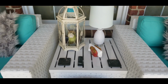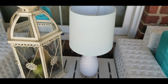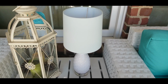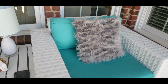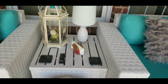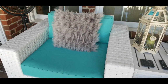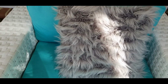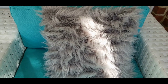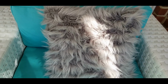This teal lamp I found at Tuesday Morning as well. I think it pairs well with the color scheme of the furniture. The fur throw pillows I found at Pier 1. I love the contrast that it gives to this aqua teal color.